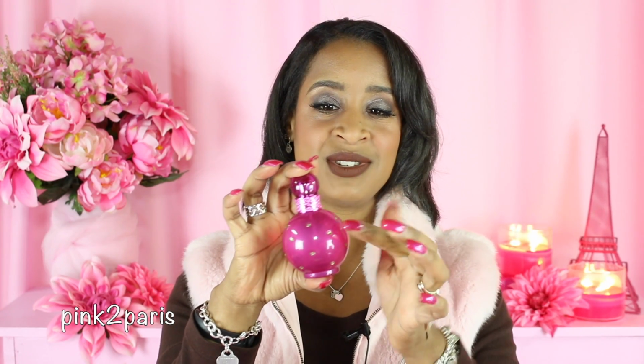And the bottle is beautiful. Look at that. It's hot pink with little rhinestones in it. So love that. And then in February, the perfume that stood out for me the most was this one, Prada Candy. Love it. It's also a sweet smell, but it's got a powdery background to it.